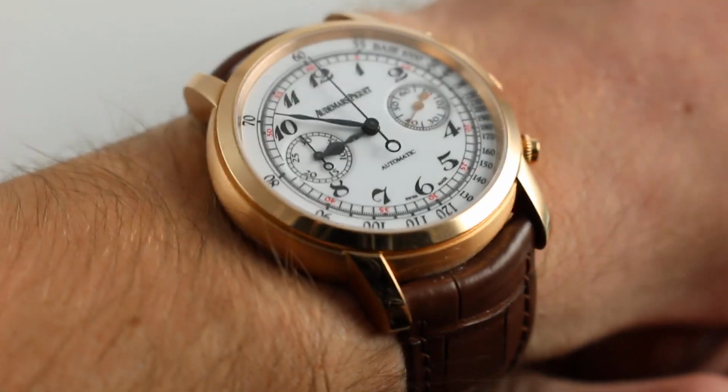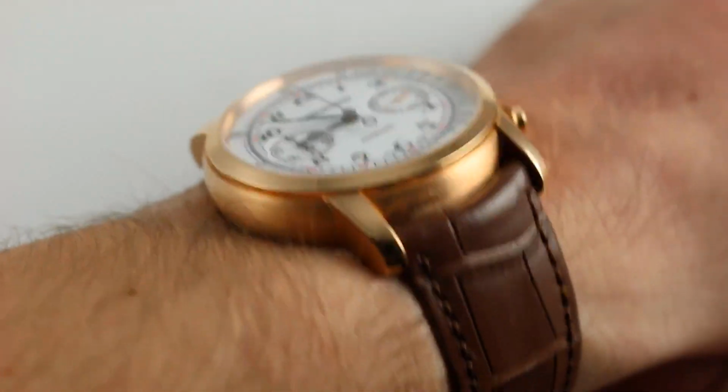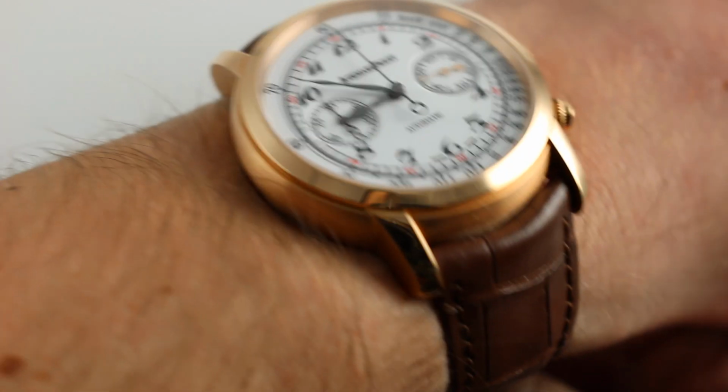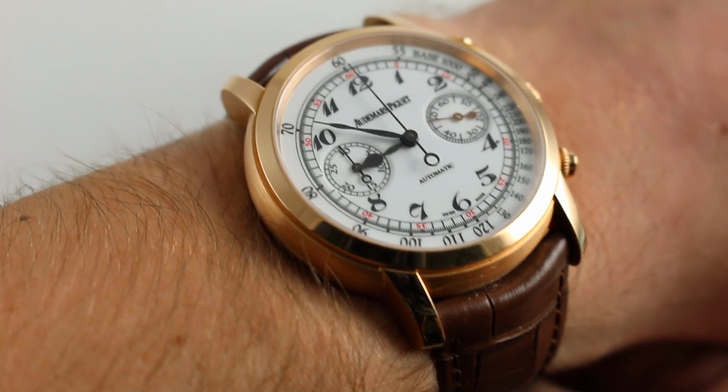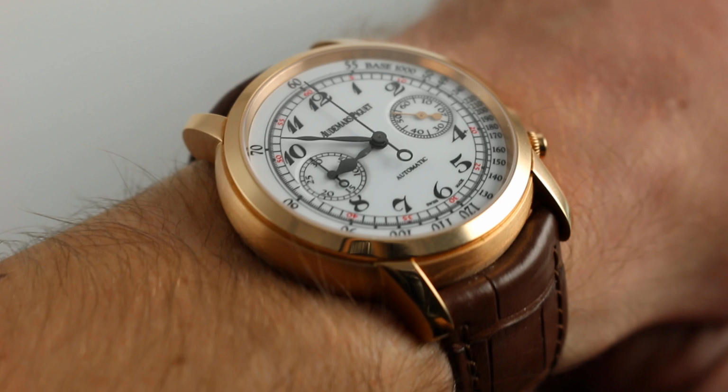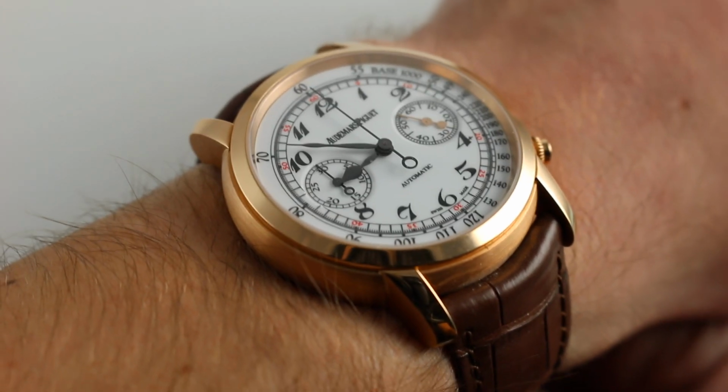On my wrist, 6 1/3 inches, 16 centimeters in circumference, you can see that the 41 millimeter Jules Audemars Chronograph wears a lot like a 1930s or 1940s classic era chronograph, all grown up, which is to say it has modern size but timeless details.